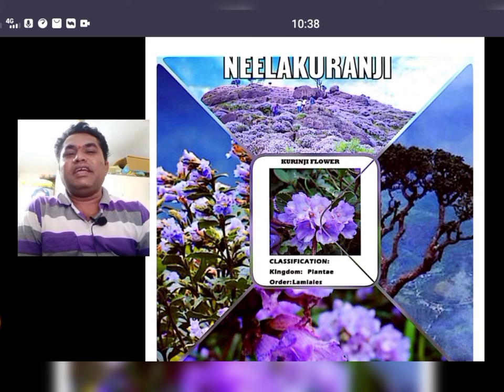So what is the speciality of this plant? This plant has the capacity to develop flowers once every 12 years. That much time they take. Actually in our surroundings, plants develop flowers generally in weeks, months, years, but this plant takes nearly 12 years to develop the flowers.